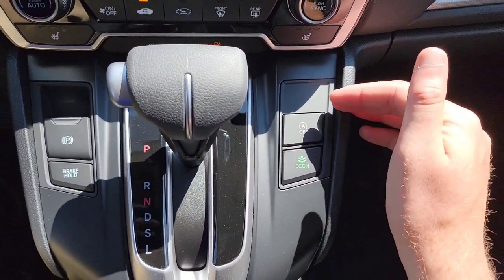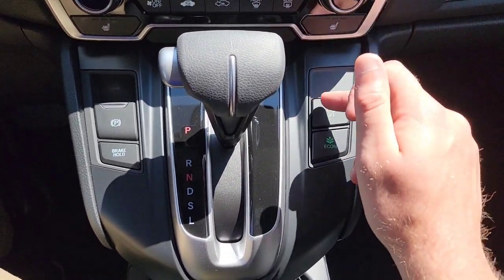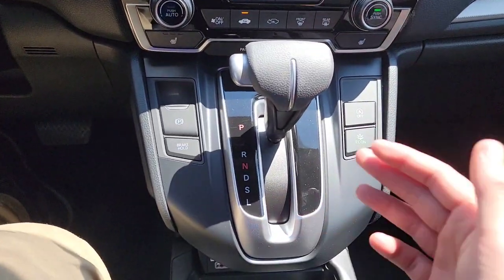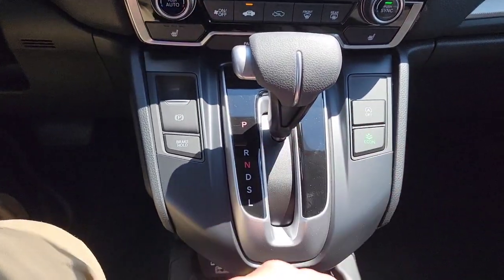Over here, you can have idle stop, comes standard. If for some reason you don't like that, you can turn that off every time you get into a car from that point. Or if you don't want to keep hitting that button, just shift it to sport. It will not come active when you're in sport drive.